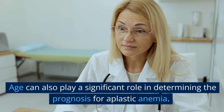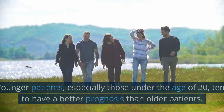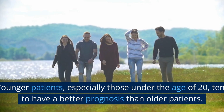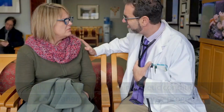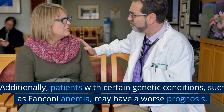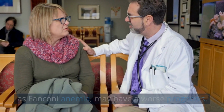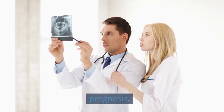Age can also play a significant role in determining the prognosis for aplastic anemia. Younger patients, especially those under the age of 20, tend to have a better prognosis than older patients. Additionally, patients with certain genetic conditions, such as Fanconi anemia, may have a worse prognosis. The cause of the aplastic anemia can also impact the prognosis.